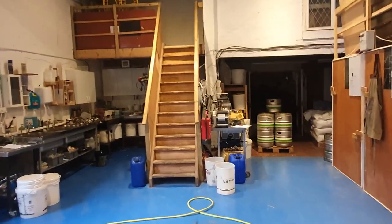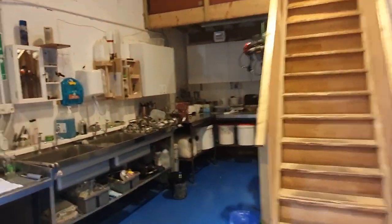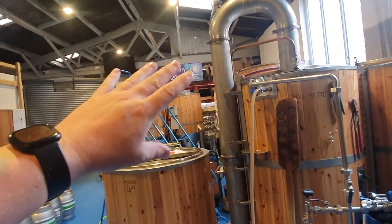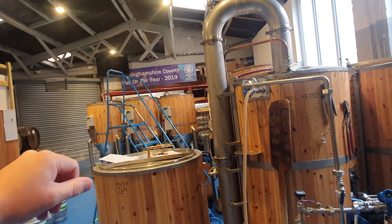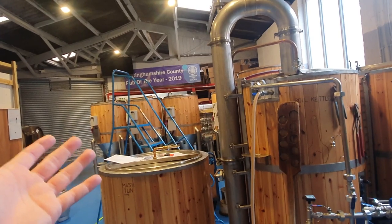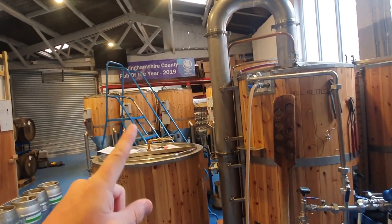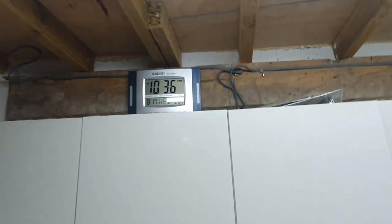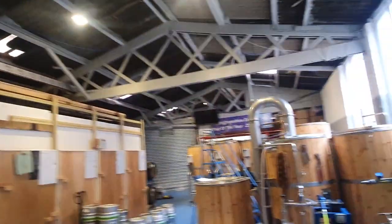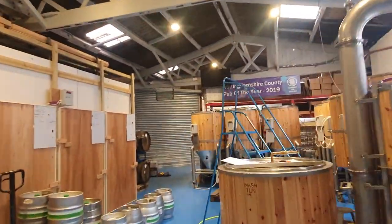In here, everything has been whirring away. All the cold rooms have been on full tilt, all the coolers. I made sure that all the beers were packaged so we could turn the fermenters off while I was away, not least because of using the electricity. There's something I want to share with you about that in a moment. But while we're addressing the temperature, it's 10:36 in the morning and we are still at 20 degrees in here, even though it's been raining on and off all night.